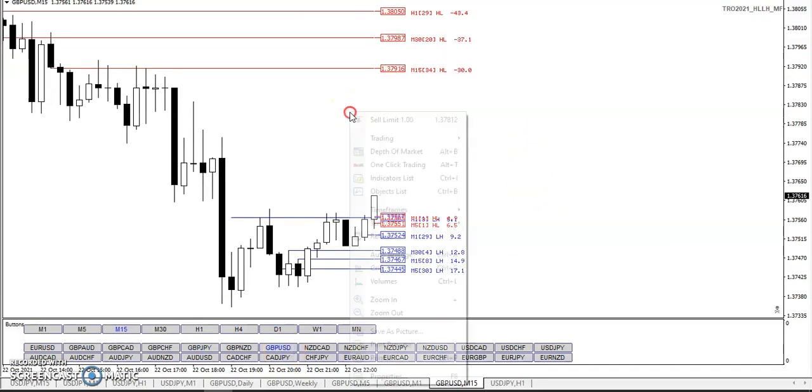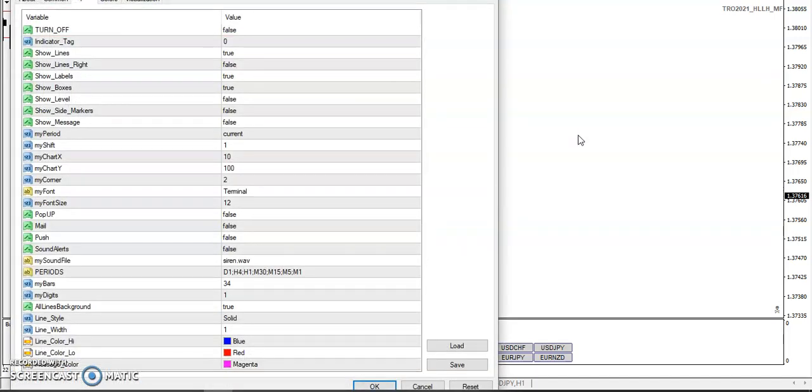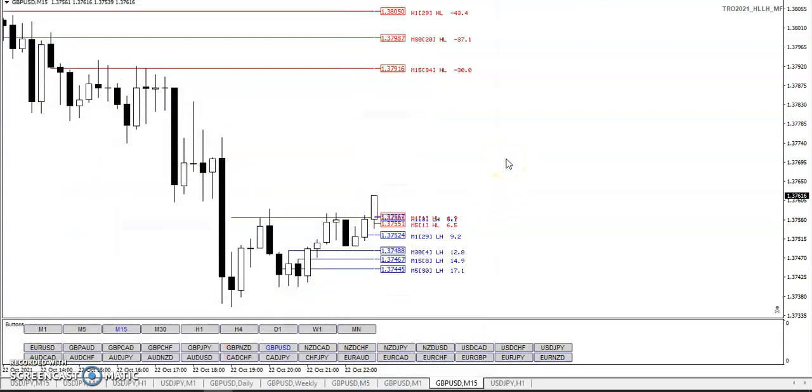Final indicator is the TRO2021 higher low, lower high multi-frequency. So instead of having to load up the indicator 4, 5, 6 times, I've just built one so it's all inclusive. So I like to use 34, which matches the 3 ball on the 3 level ZZ indicator. So it simulates that. And how I use this indicator is for reversal / breakout trading.